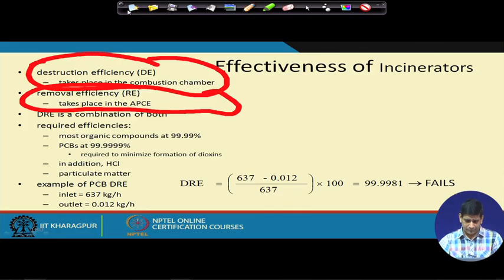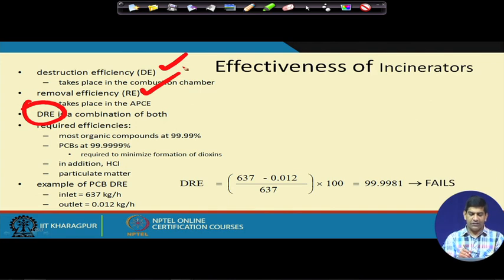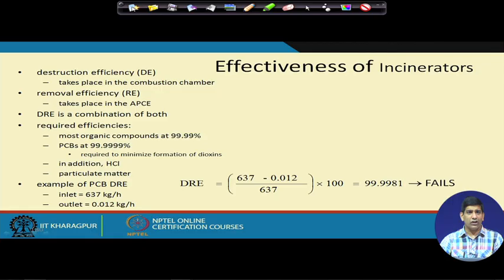In most places you will see that people combine these two together and call it DRE. DE is destruction efficiency and RE is removal efficiency, so together it is DRE. DRE is a combination of both. For most organic compounds we require an efficiency of 99.99%, and for PCBs 99.9999%, so up to 4 decimal places. We really want it to be removed in terms of air pollution. So you think about it, strict air pollution control requirements are there for this waste incinerator. In addition, we have requirements for SO2, particulate matter and all those things.